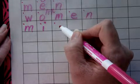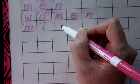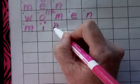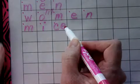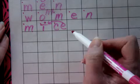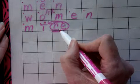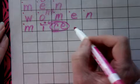S. When a C is followed by an E, I, or Y, the C will say the S sound. That's why this word is spelled with a C and a silent E. This silent E is doing 2 different jobs. It's making the vowel in front of it say its long sound, i, and I circle it to remind myself that C followed by an E will say the S sound. Mice.